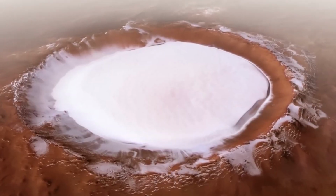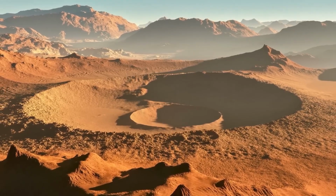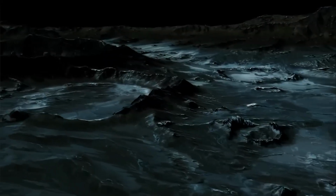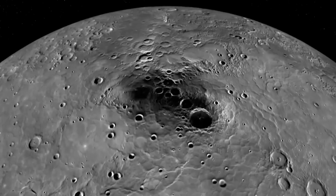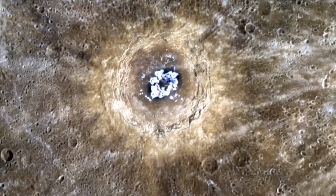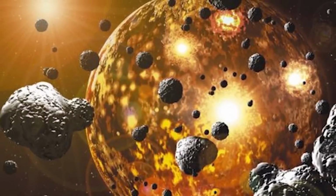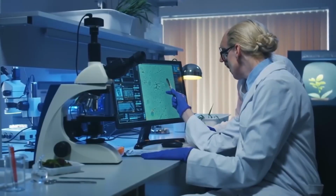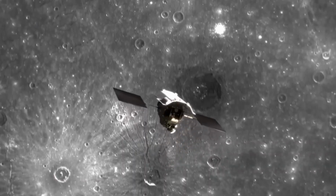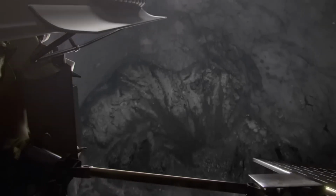Recent studies suggest that some of this ice may be relatively recent, perhaps deposited by comets or asteroids in the last few million years. In addition to water, these polar craters also contain dark deposits that scientists believe may be organic compounds. These materials, which appear to be more volatile than water ice, could be remnants of comets or asteroids that impacted Mercury. The preservation of these organic compounds in Mercury's subsurface offers a unique opportunity to study the distribution of organic matter in the inner solar system.